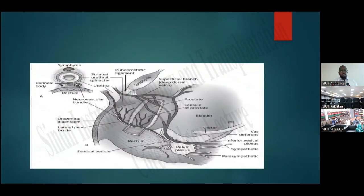So this is what we have described. That is the pubic symphysis. You have the pubo-prostatic ligament here, which is important. These are the very important superficial branches of the dorsal venous plexus. This is your prostate, and the capsule of the prostate is important as well. Also very important is the neurovascular bundle, which we will describe, where it lies and its importance.